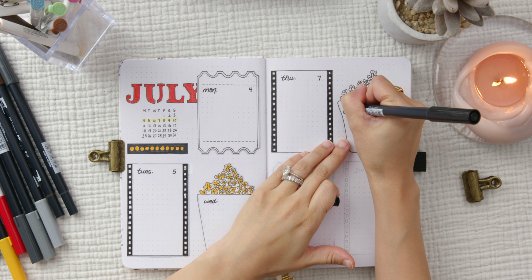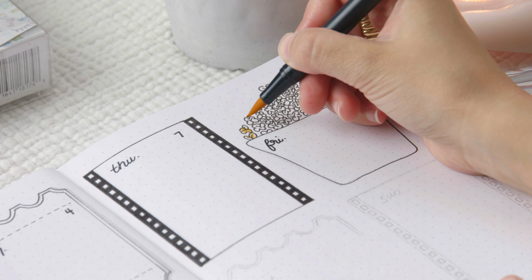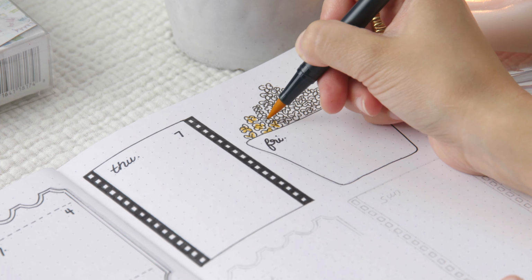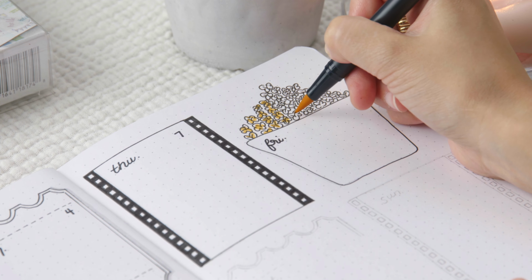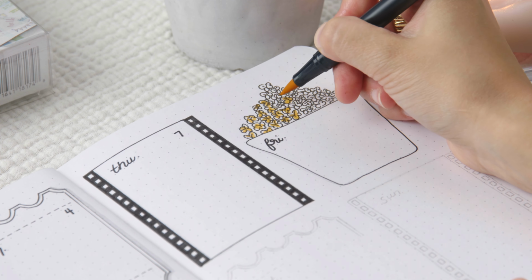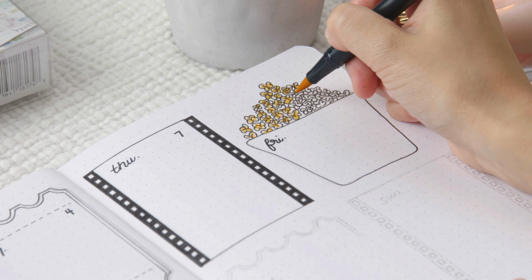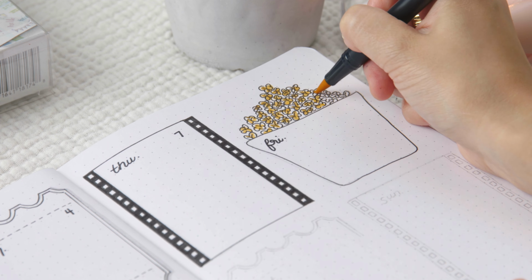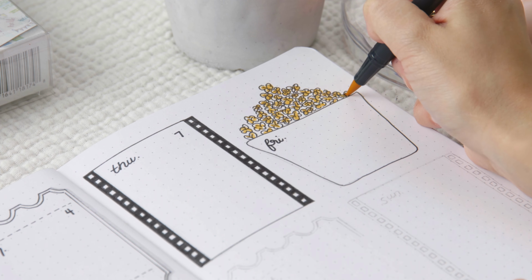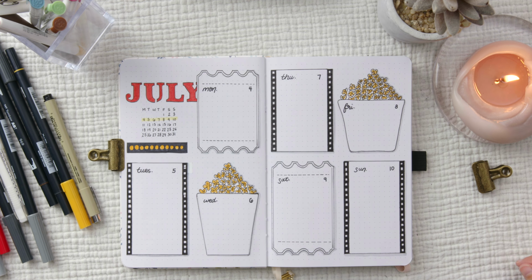And I think the popcorn is a perfect addition to this weekly setup because it adds a bit of color. Otherwise, this weekly overview will look very black and white. And I didn't color the popcorn completely. If anything, popcorn without butter is white. So I just added just a little speck here and there. I didn't fill it in all of the way, just so that the yellow represents the butter.